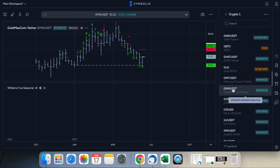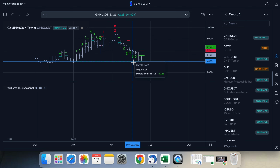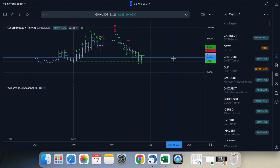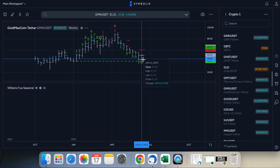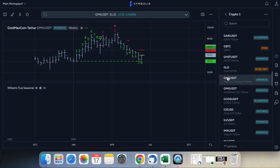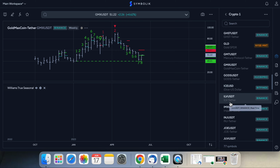Let's go to GMX. On an 8 count, I'd look for support around 40.21. Not financial advice, but we're getting a pretty good rally on most everything. Started the last day or two. So I don't know. I mean, everything daily, for the most part, is kind of setting up on a 9 count. It's coming off a 9, -9 is what I call it.